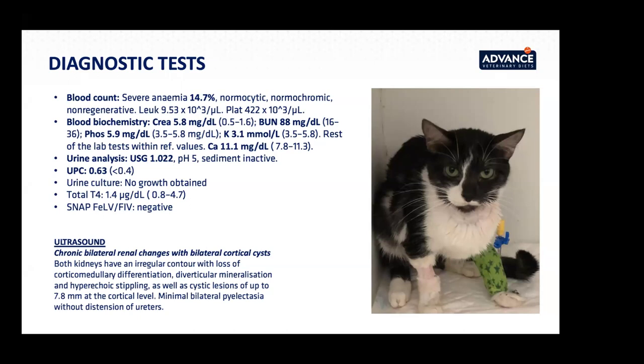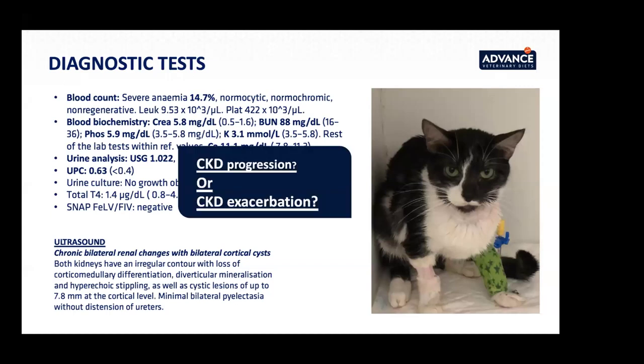In the urinalysis, we found a decreased urinary specific gravity, the pH was 5, and the sediment was inactive. We did the UPC, and he presented a high UPC that was interpreted as proteinuria. We did a urine culture in which no growth was obtained, and the total T4 was within the reference range. The retrovirus test was negative, but we did more tests that we're going to talk about later. In the ultrasound that we made in Sheldon, we found chronic bilateral renal changes with bilateral cortical cysts, okay? Later we're going to talk about the changes that we can observe in the abdominal ultrasound. So we are dealing with a patient with CKD, okay? But we have to think whether this is a CKD progression.